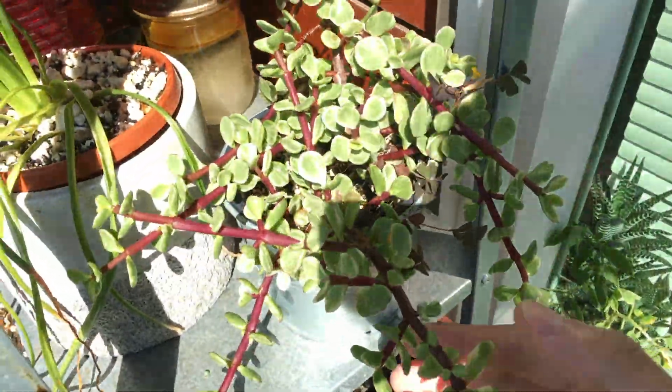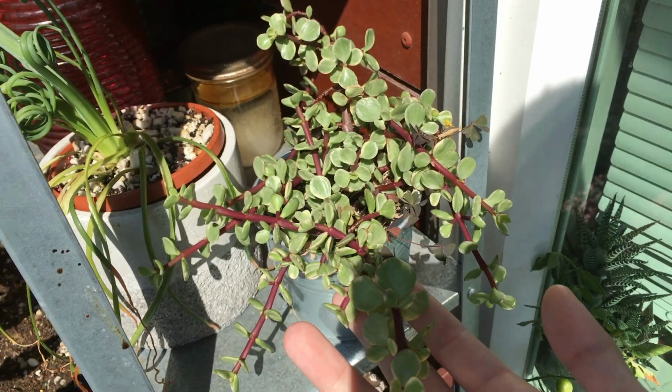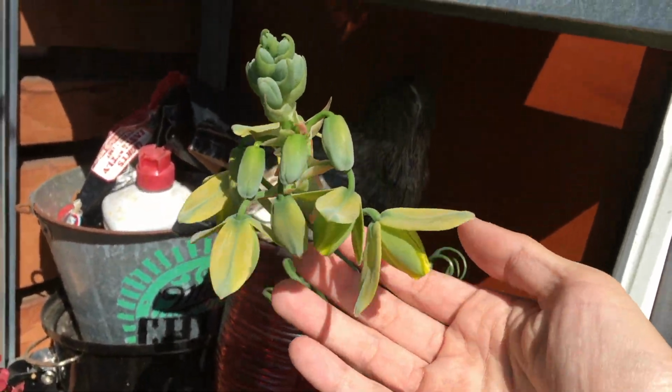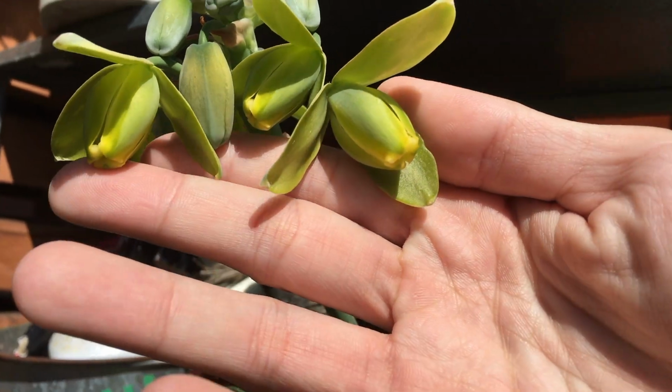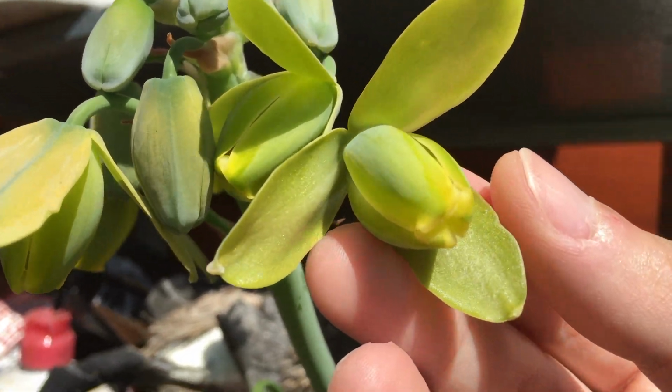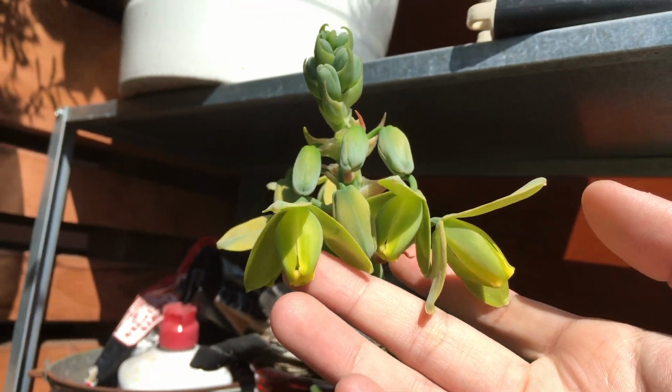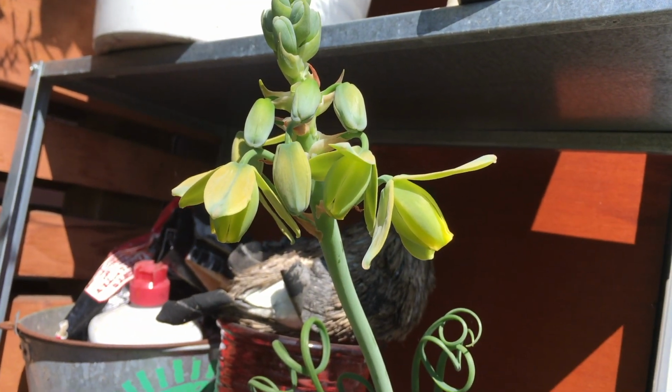Over here we have the elephant food plant. It's looking a lot fuller too. And the Frizzle sizzle, you can see the flowers have opened, like this one over. Well, it hasn't completely opened yet, but you can see the form of the flower now.